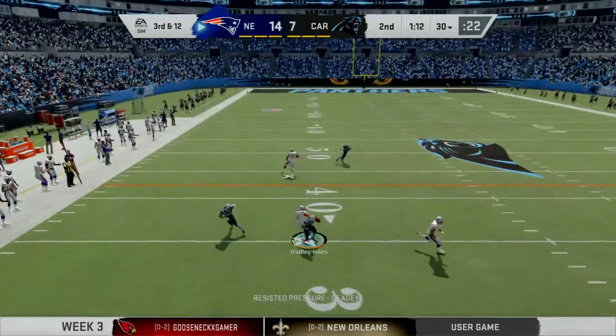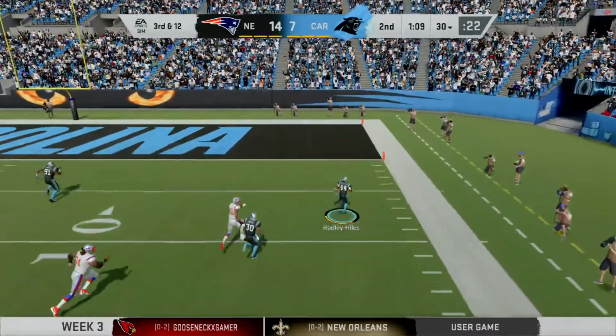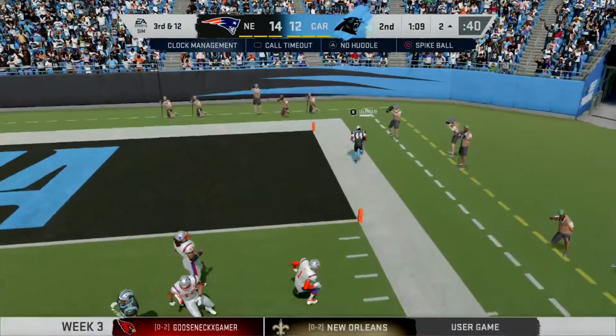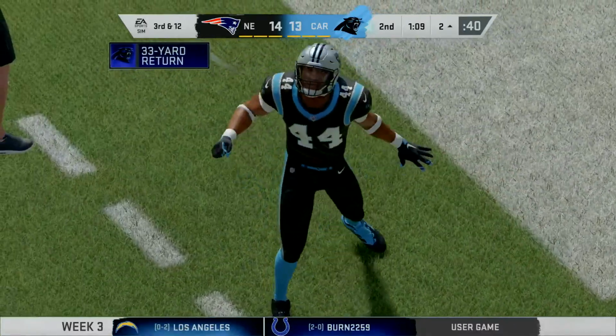Throw on third down. Love. Room here to run. There he goes, right side. And he will score. Touchdown, Panthers.